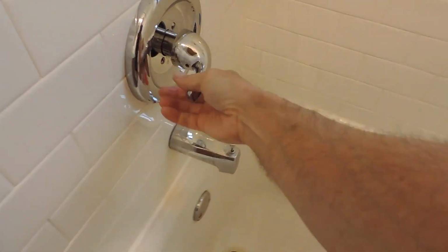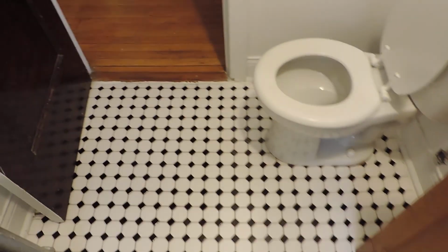And the shower is terrific. You also have a new window so you can easily air out the bath, keep it clean. So yeah, this is a great bathroom actually, which is nice. So we'll go back out.